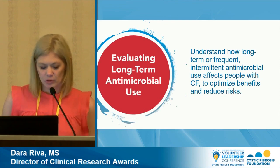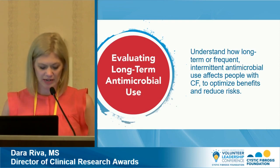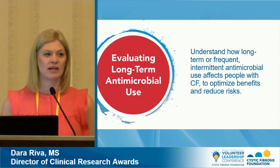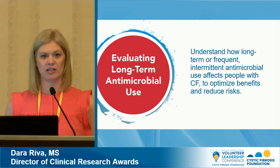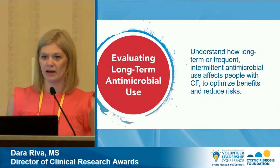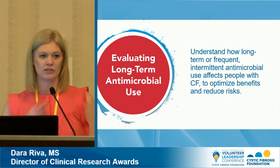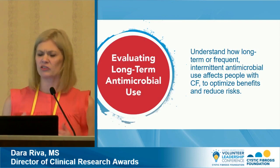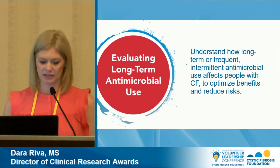So one example of research we have going on right now is looking at the impacts of prescribing antibiotics for viral infections in young children. That's best practice right now, right? We feel like that's really the best way to treat young children. But we need to really study this and look at the effects it may have.